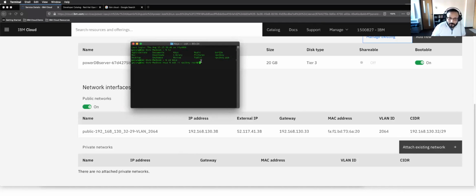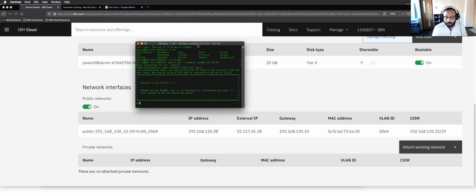And choose the IP address 52.117.41.38. And you can very quickly SSH into that Power system, and you can start to run workloads on that Power environment. So there you go. So that's how easy it is to provision and set up a Power system, a Power VM, or a normal virtual machine based on x86, or a bare metal environment on IBM Public Cloud, right?